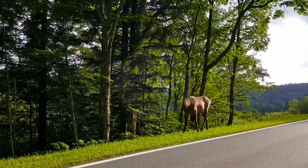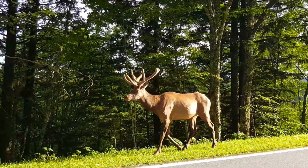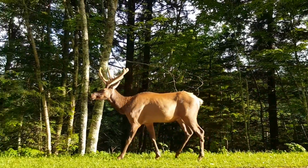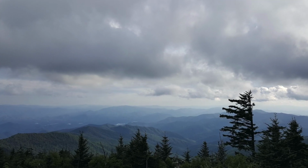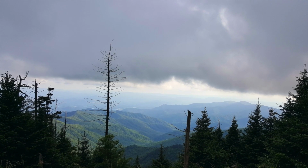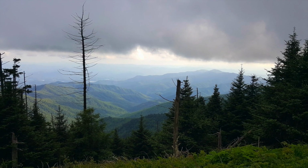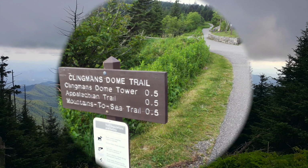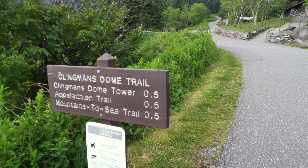This amazing elk welcomes me to Clingman's Dome. Clingman's Dome is at an elevation of 6,640 feet. It is the highest mountain in the Smoky Mountain National Park, and is the highest point in the state of Tennessee, the highest point along the 2,192-mile Appalachian Trail, and also the third highest point in mainland eastern North America.